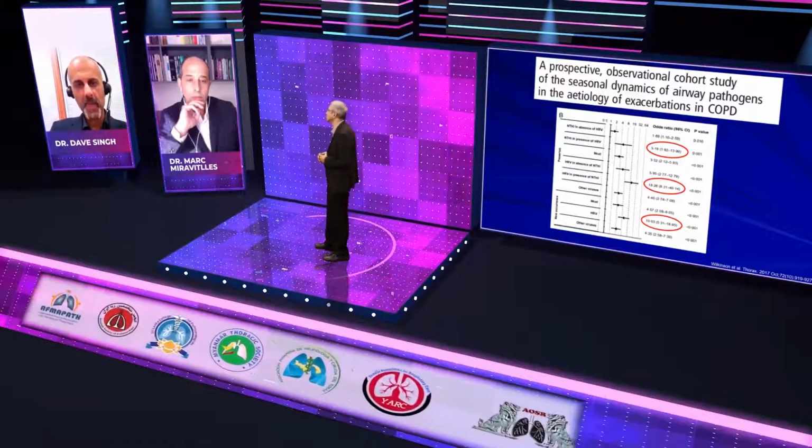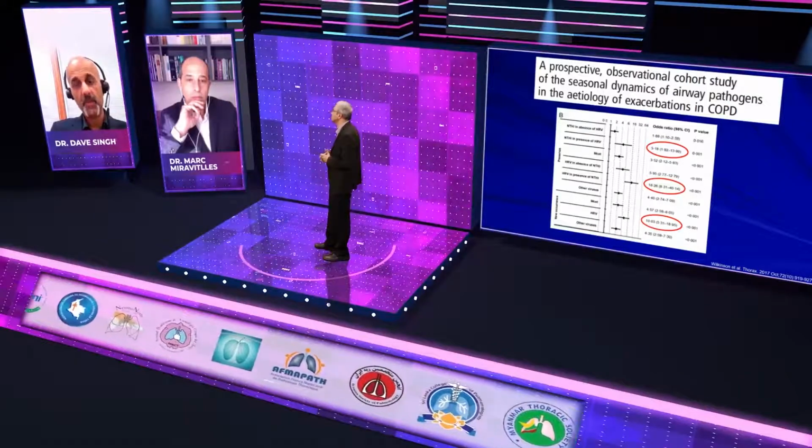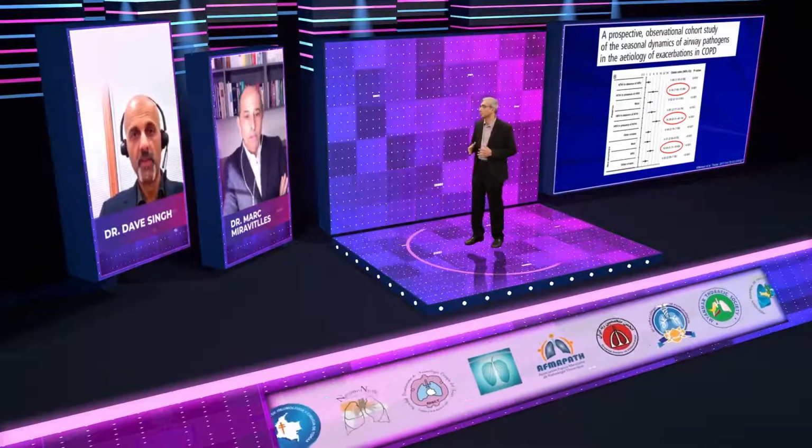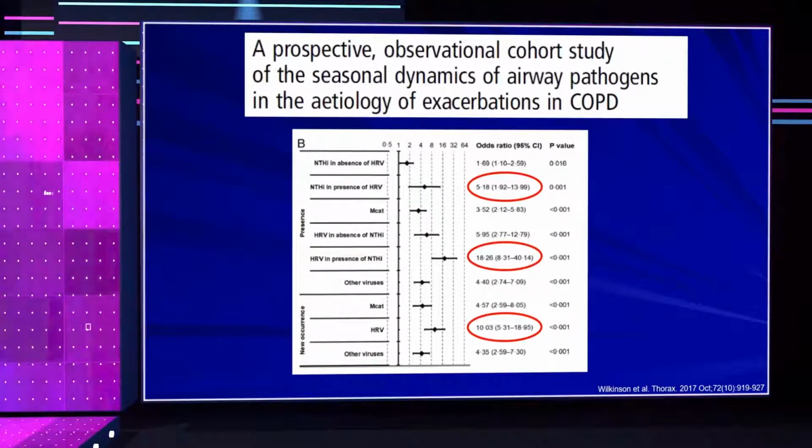And there seemed to be this interaction between non-typable Haemophilus influenzae, NTHI, and the common cold virus, HRV, human rhinovirus. So if you have a look at this data, if you had both of these present in your airways, and I've circled them, you were far more likely to exacerbate compared to just having the bacteria alone. So have a look at the top.